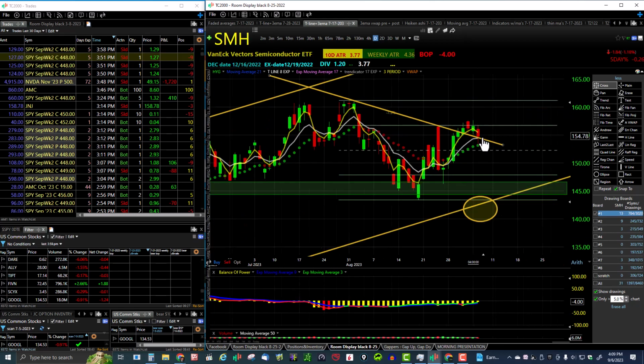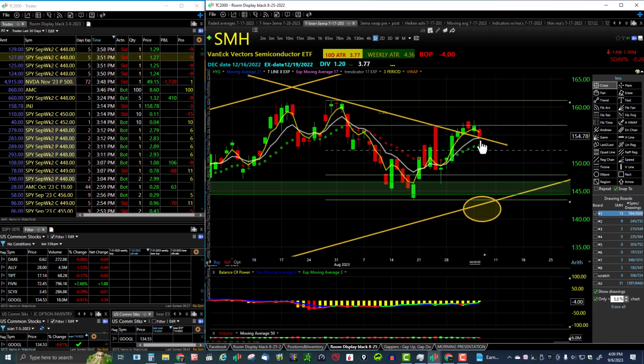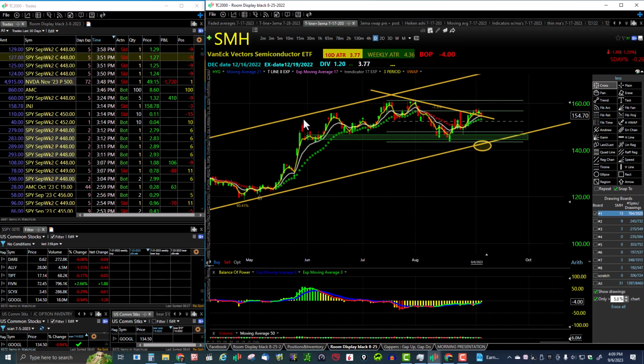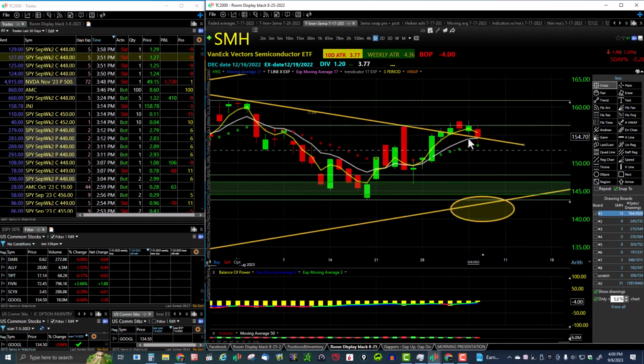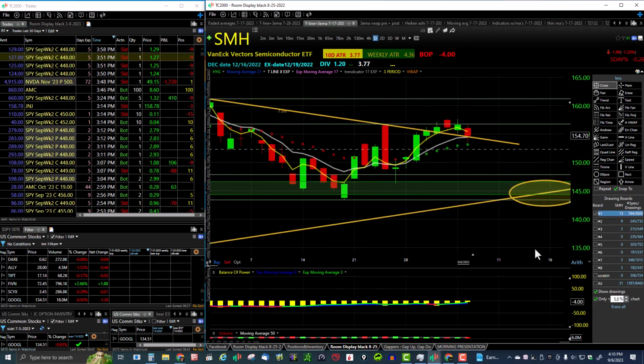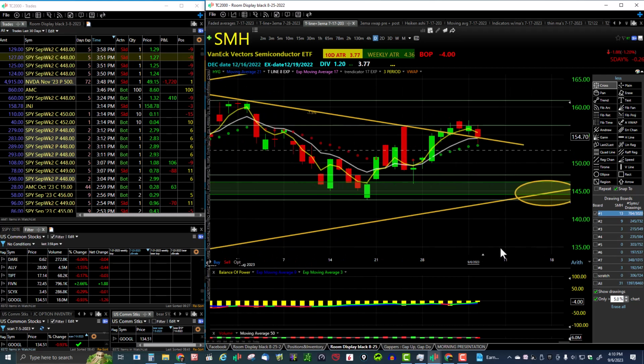So here's SMH. For a daily candle, we got a lower low and a lower high. Kind of respecting this downtrend line right now. Here's the midpoint of this sloppy bull flag that we're in. Here's the flagpole up, and all of this is the flag. So we have a sloppy bull flag with price action. Really not too bad. Closing above the downtrend line, not a bad sign at all. And over the midpoint. We'll see if they're going to come back and touch this area back here in this flag that they have. So here's SMH. Let's look at XLF.